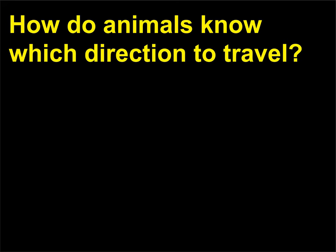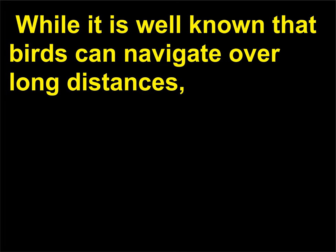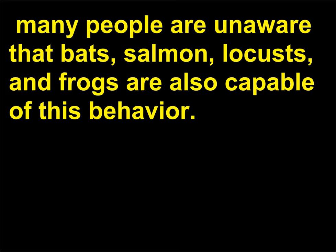The ability to navigate from one place to another is found among a diverse group of species. While it is well known that birds can navigate over long distances, many people are unaware that bats, salmon, locusts, and frogs are also capable of this behavior.